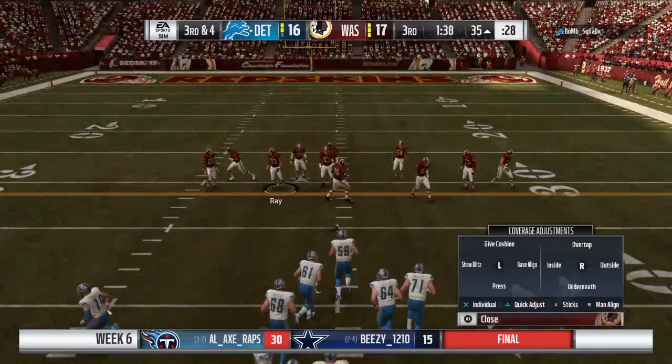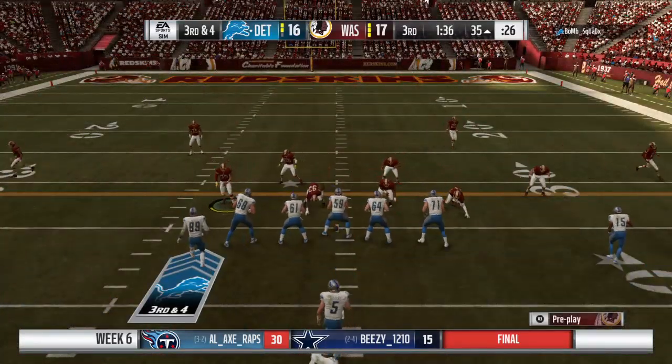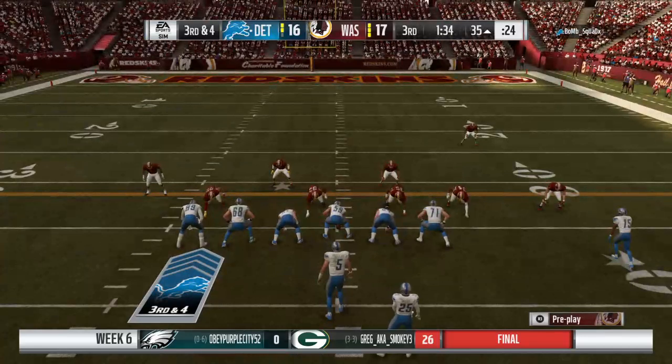The Lions on 3rd down. They've hit it 50%, 3 of 6 to this point. This is 3rd and 4.